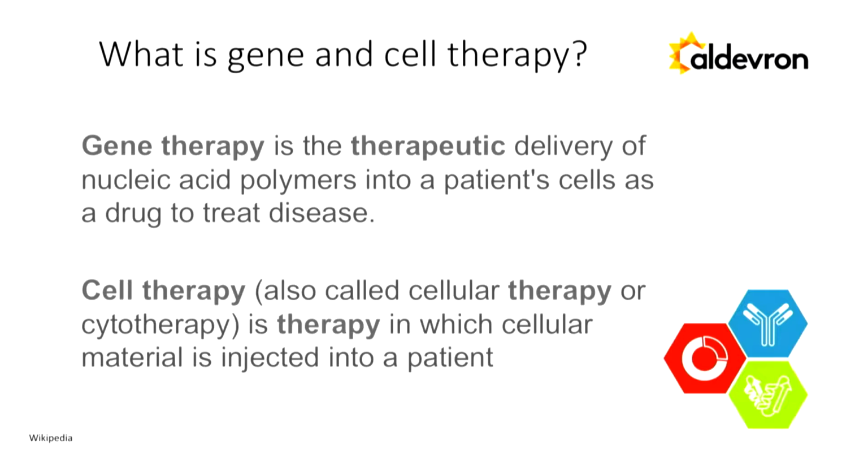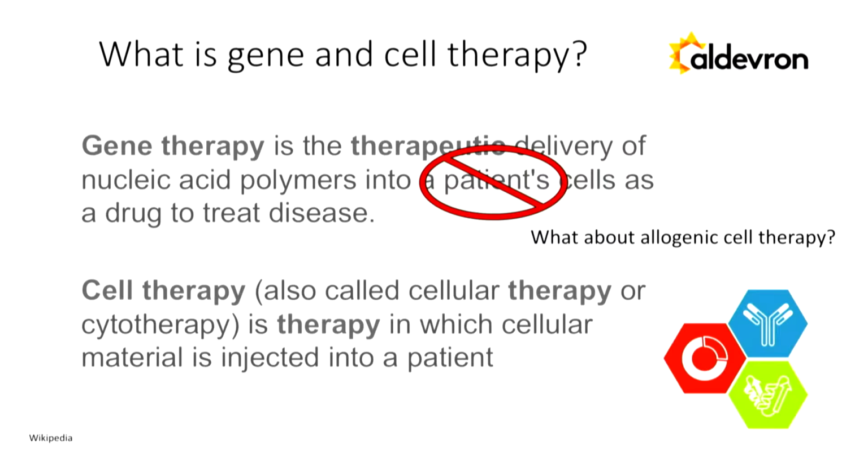So if we go to the source of all human knowledge, Wikipedia, it's a good place to start. We define gene therapy as the therapeutic delivery of nucleic acid polymers into a patient's cells as a drug to treat disease. And cell therapy is a therapy in which cellular material is injected into a patient. I think those are pretty good places to start. Although even now, as Sean alluded to, we have allogeneic cell therapy. So even this isn't exactly right, because we can have cell therapy that is delivering someone else's cells into the patient as a drug to treat disease. So even Wikipedia gets behind sometimes.